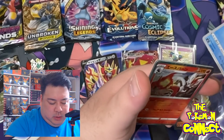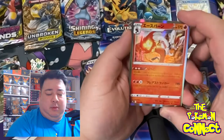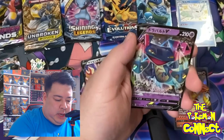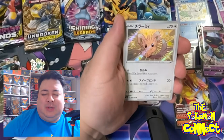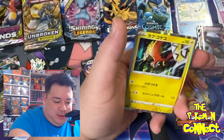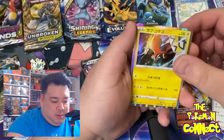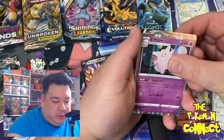We got a Cinderace on fire, doing them Chun-Li kicks. What do you know about Chun-Li in Street Fighter? We got a Zamazenta and a Dragapult V with a Trubbish. Woo! This is called a Chinchino, I think, or something like that. I'm pretty sure this is a Baby Shiny Chinchino. Okay. We got a Tapu Koko, a Clefable.